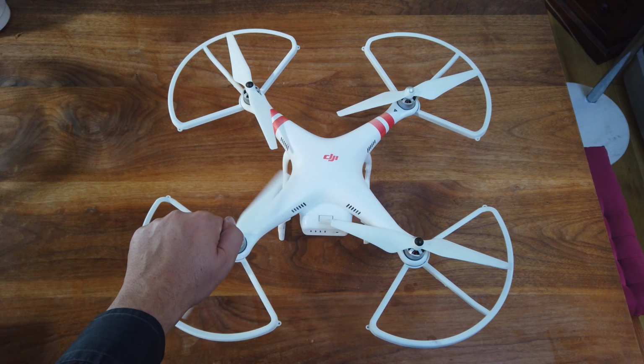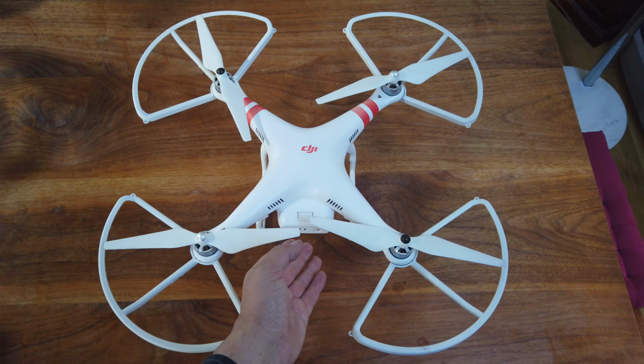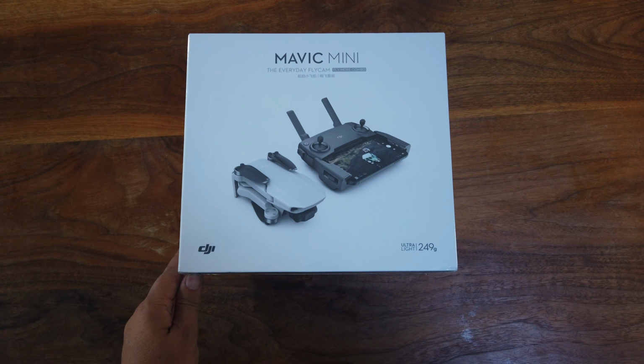I've had to go and buy myself another one. But not this one. This is my old, big drone. I'll get rid of that and show you the new one I've got.